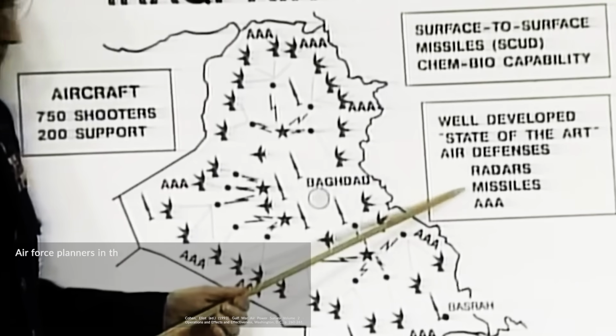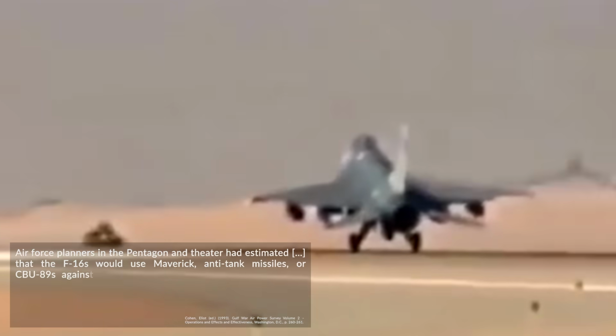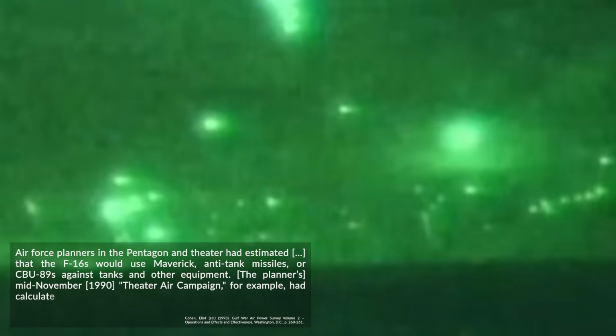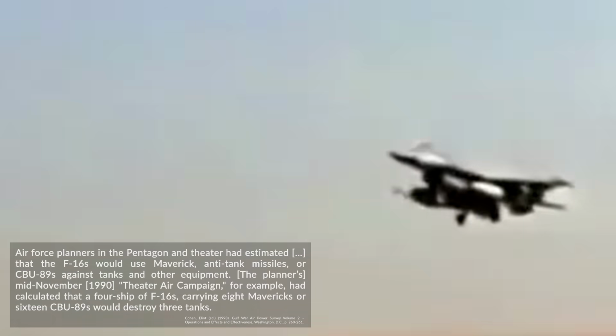Air Force planners in the Pentagon and theater had estimated that the F-16 would use Maverick anti-tank missiles or CBU-89s against tanks and other equipment. The planners' mid-November 1990 theater air campaign, for example, had calculated that a 4-ship of F-16s carrying 8 Mavericks or 16 CBU-89s would destroy 3 tanks. Reality turned out very different.